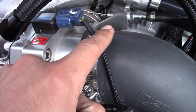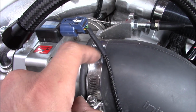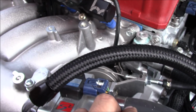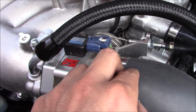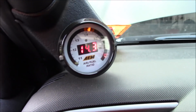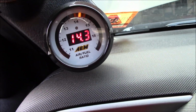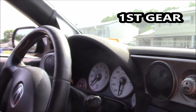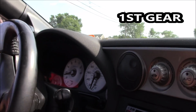Touch this harness though. And the AFRs are staying actually higher than what they used to be, 14, which is really good. Yeah. Just want to make sure we don't hit nobody.